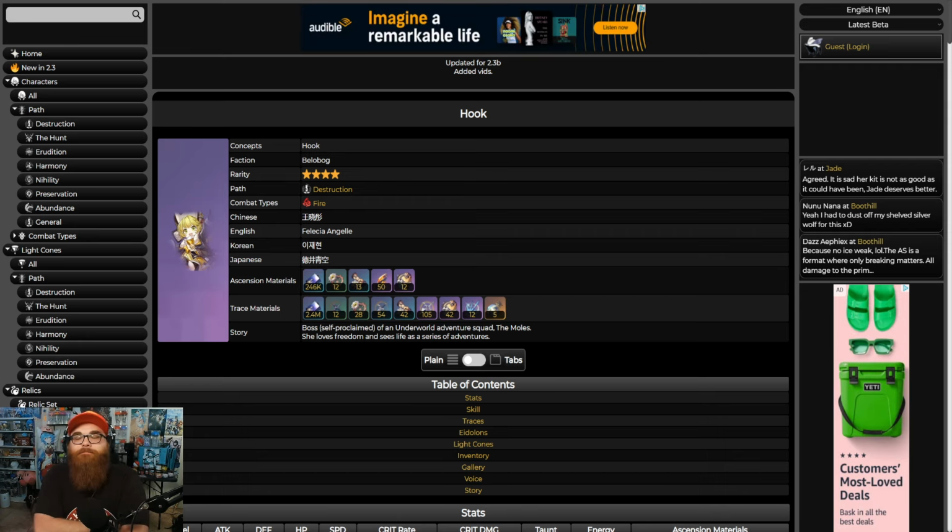Hook to me, I mean, if you're going for Boothill, you don't really need Hook, right? While Hook does AoE damage, and that's still really good in the grand scheme of things, we have units like Acheron that can multi-target as is, as a Nihility unit. So there's really not a need for Hook.